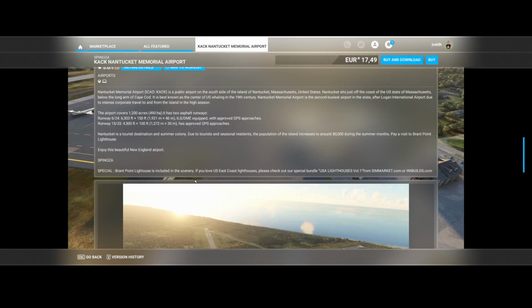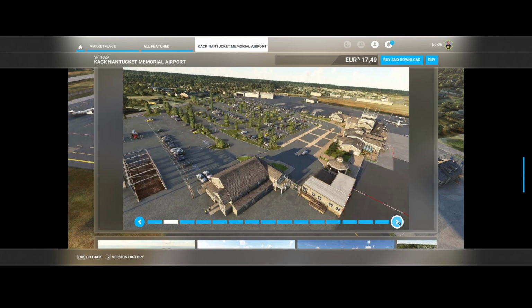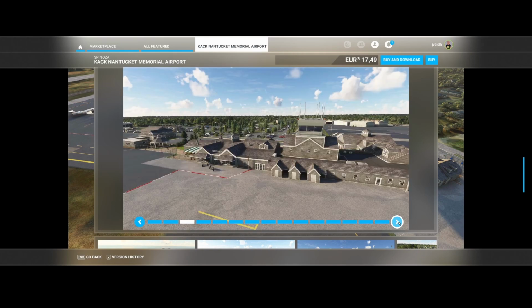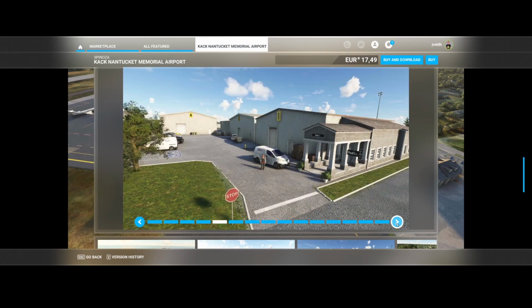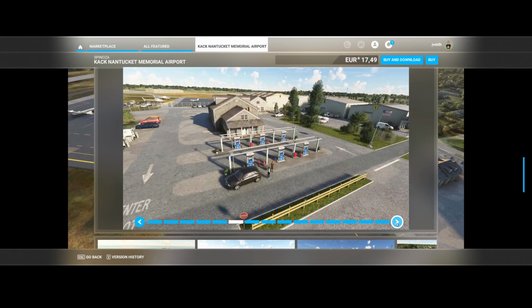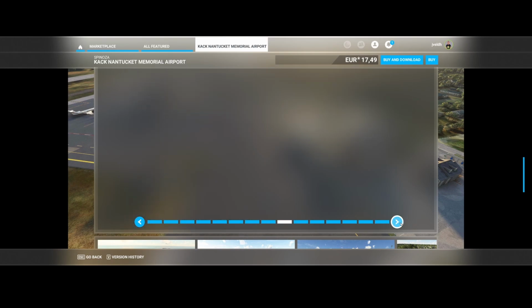There's not too much included about the airport itself. However, it looks like there are some points, right? The Brant Point Lighthouse is included in the scenery, and they also made you aware of several other things which you could add. And these are some screenshots which you can see. Again, pretty detailed, pretty nice airport. You can see some people also walking over here. Night lighting, as you can see.